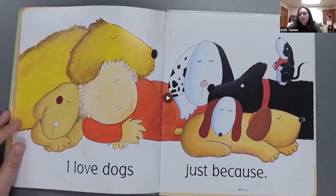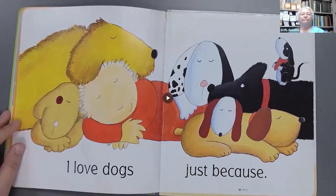So if you're considering getting a cat or dog, you should try going to the animal shelter. There are so many great pets there and they need a home. And sometimes when you think you're choosing a pet, they're actually choosing you. That's right.